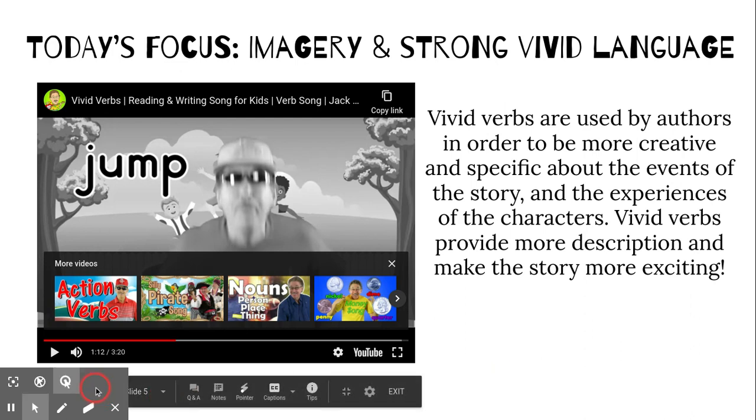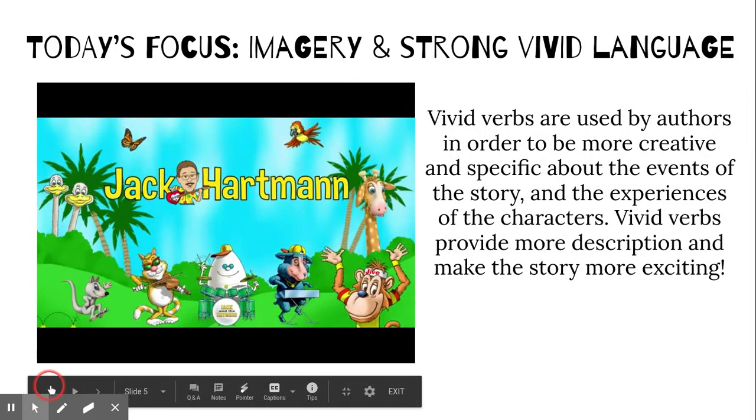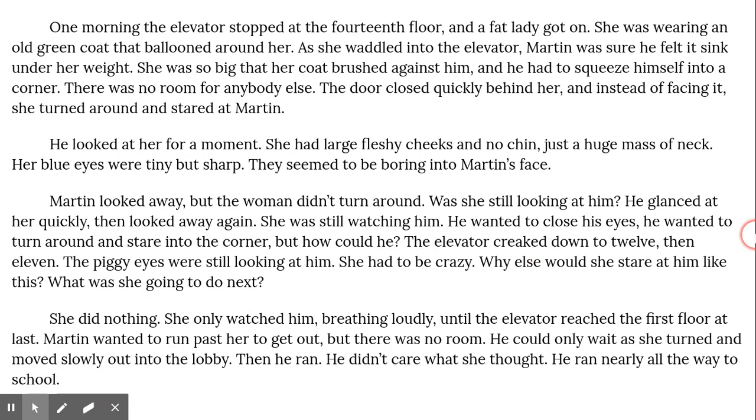And so let me show you an example. Okay, so guys, this is just a little section from the story, The Elevator, and I'm going to show you where this author uses really strong, vivid verbs and also imagery, and you're going to see just how much this author does that because that's part of this author's writing style.